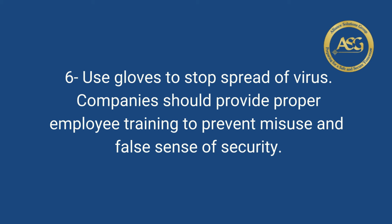However, if an employer wants to require their employees to wear gloves, they should provide proper training to make sure they understand that it's not so much about protecting themselves, although they can certainly benefit from that, but about stopping the spread of the contamination. So whatever they touch, realize that there's a potential to continue that spread. Washing the gloves may be a technique, and changing the gloves may be another technique that may be utilized.